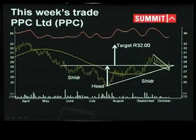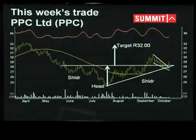Then we've also, over the last couple of weeks, had what is called a falling wedge pattern, and these falling wedge patterns are typically bullish continuation patterns within a trend. Okay. And we've actually seen the stock breaking up out of the top of that falling wedge pattern yesterday and today. So that looks good.